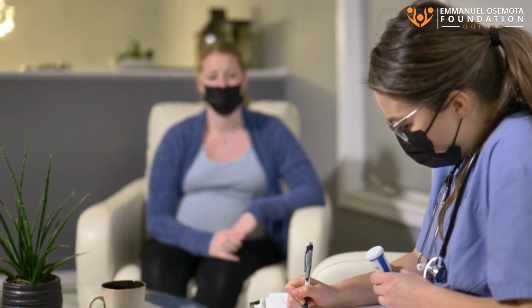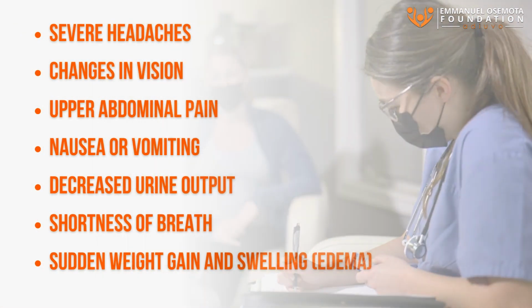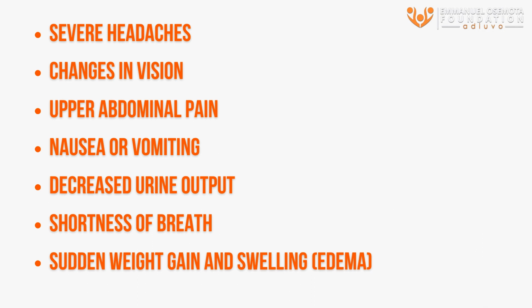That's why doctors and nurses routinely measure expectant mothers' blood pressure and urine protein levels after the 20th week. Some symptoms you may notice include severe headaches. Unusual, persistent headaches might indicate the condition. Changes in vision, blurry vision, light sensitivity, or temporary vision loss are possible symptoms. Upper abdominal pain, typically on the right side under the ribs. Nausea or vomiting. These late pregnancy symptoms can indicate preeclampsia.